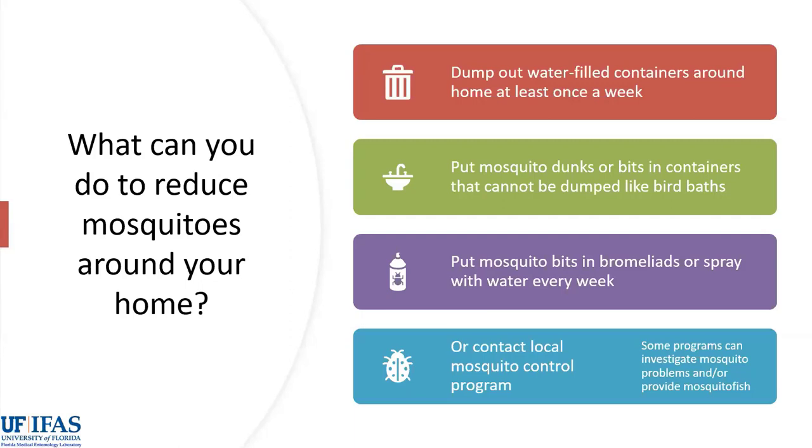And for those containers that might be holding water that can't be dumped, there are options. You can use mosquito dunks or mosquito bits that can be put in those containers. The mosquito dunks and mosquito bits actually contain BTI, which is just a bacteria that's very specific to mosquitoes and midges. So the only organisms that it's going to kill are mosquitoes and midges.